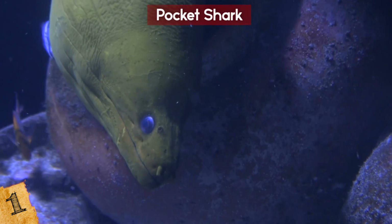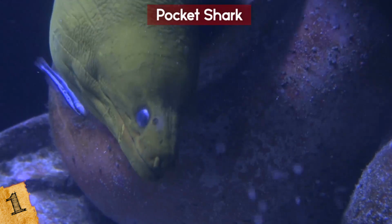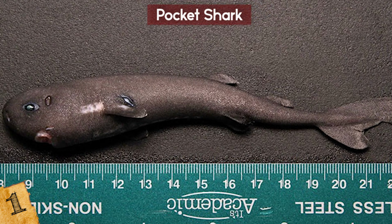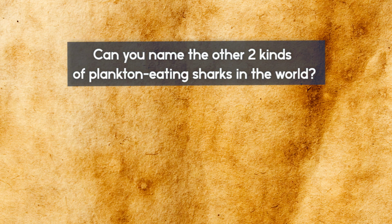As for how they eat, it's believed they don't eat the fish whole, but they take a bite out of fish and then settle for that. Not much else is known about these little guys, but compared to other sharks, this one would definitely fit in your pocket. And don't worry, I haven't forgotten those of you who guessed the answer to my question earlier.